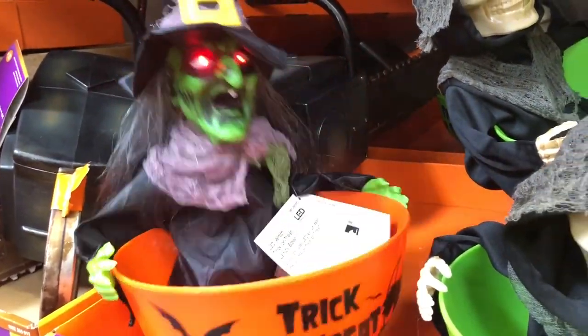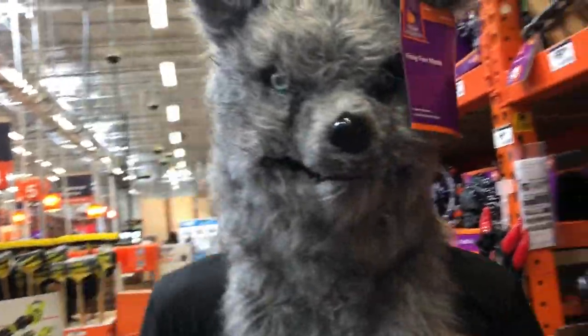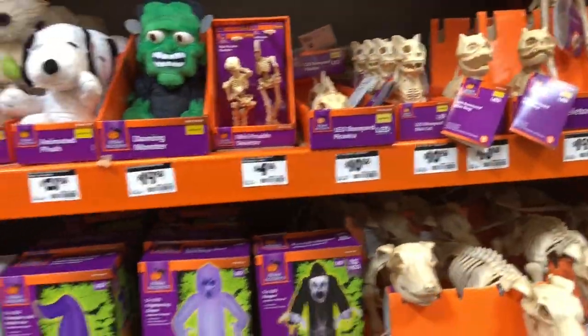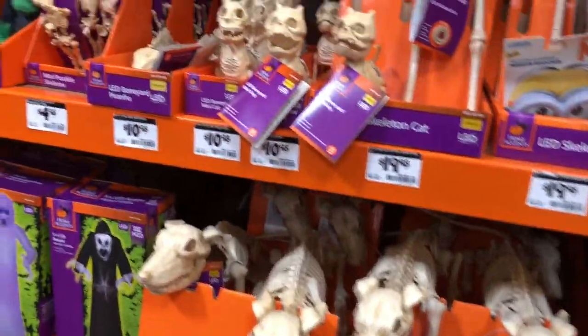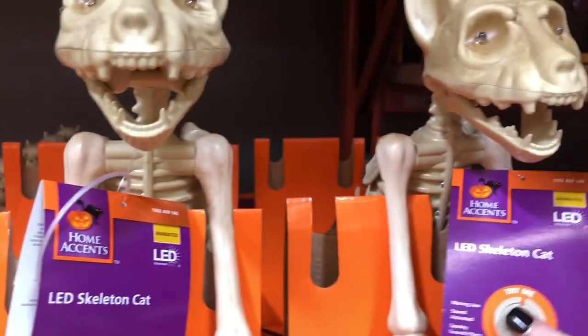No. I want candy. Candy? Do you have candy? Candy? No, they're not working. It's a little animated. Christ almighty. That's weird. Stop! Oh my god. That is scary. Is that new? Gargoyle? I feel like it's new. LED skeleton cat.